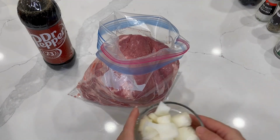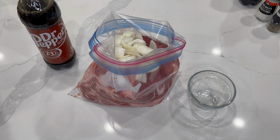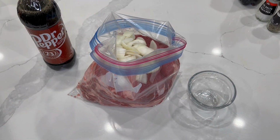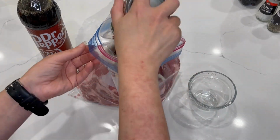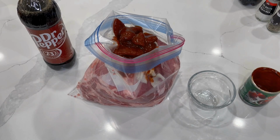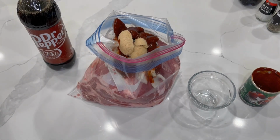You've got your pork shoulder or butt in your large freezer bag. Then you're going to add a coarsely chopped onion, a can of chipotle peppers in adobo sauce. You can take those out before shredding if you don't like things to be too spicy, or you can leave them in if you like things on the spicier side. Then you're going to add some Dr. Pepper, brown sugar, salt, and pepper.